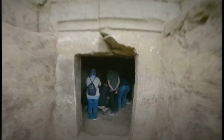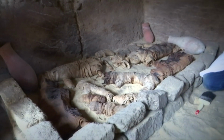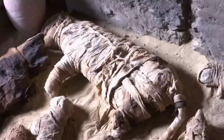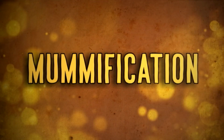Finally today, archaeologists working in Egypt have discovered something interesting. It's something that's been perfectly preserved for thousands of years. Can you guess what it is? Take a look. Buried deep within this ancient Egyptian tomb are dozens of mummies. Mummies of cats. Cat mummies. While they aren't the bodies of pharaohs or queens, the discovery of these really, really old creatures is pretty incredible. After all, they've remained hidden away and preserved for more than 4,000 years.